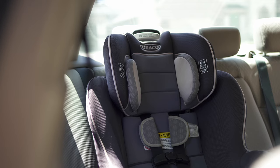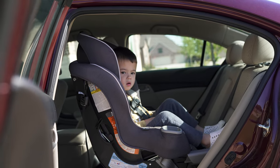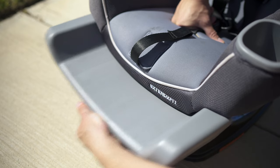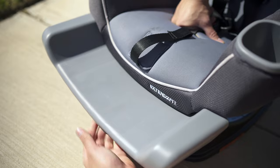Let's talk about how you can protect it during a collision in the Graco Extend2Fit. To give you a general overview of the Extend2Fit, the main selling point is extended rear facing usage. As the name would suggest, there is a 4-position extension panel that gives you an extra 5 inches of legroom to stay rear facing longer.